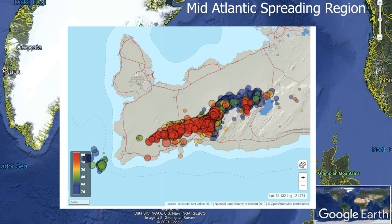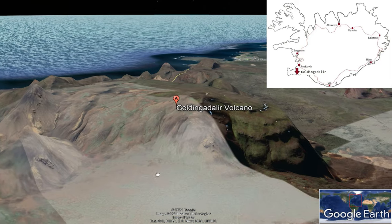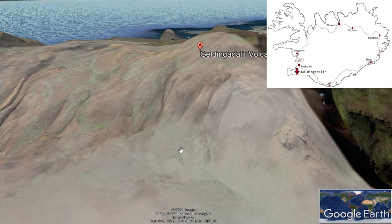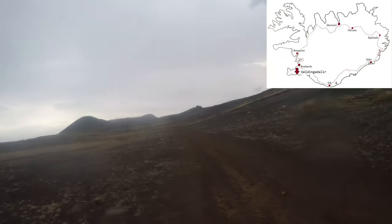The local equivalent of the USGS was able to give out warnings and everything else that an eruption may be imminent. Prior to the eruption, there were 40,000 recordable seismic events in the area.